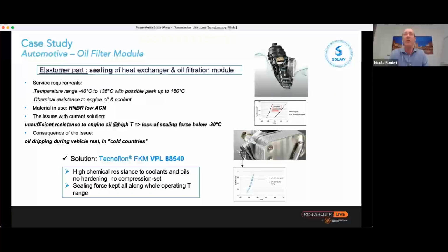the rest phase of the vehicle, so in the garage and in North American countries where temperatures were close to -30 degrees C. Indeed, the temperature requirement for that rubber part, for the sealing of this module, was required to be between -40, the cold service, up to plus 135, peak of 150 degrees C during service. So a wide service range was required.